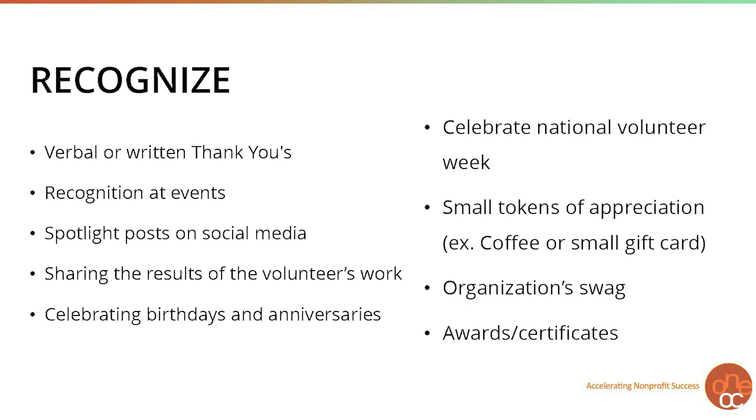Again, sharing the results of your volunteers' work. How are they impacting your organization, and how can we share that with as many people as possible to let them know that we're grateful for them. Celebrating birthdays and anniversaries. Again, this is something 1OC has been really great about since I've been there. At all of our staff meetings, we share out our birthdays for the month and anniversaries for the month. So how long has that volunteer been with you? Even if it's been 10 years and you're like, oh, we're retaining them, they're going to be here for another 10, it's just so great to make them feel appreciated. Maybe that's taking them out to lunch or whatever that is, celebrating those anniversaries and those birthdays.